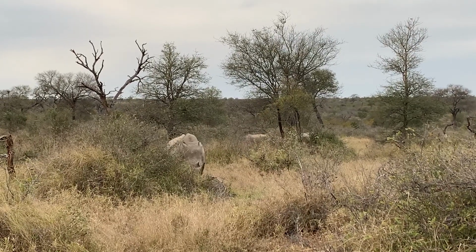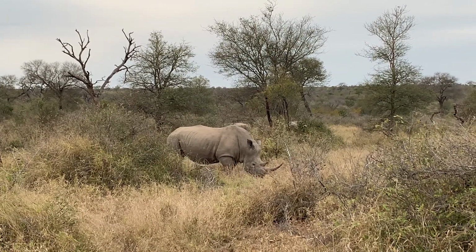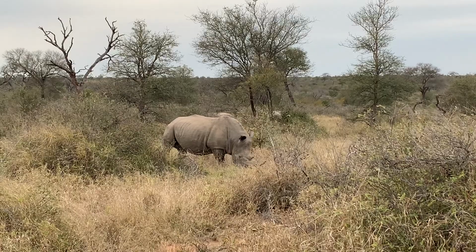We also saw eight white rhinos at Timbavati, and unlike in parts of Sabi, they were not dehorned. Just a different philosophy towards conservation, I guess.